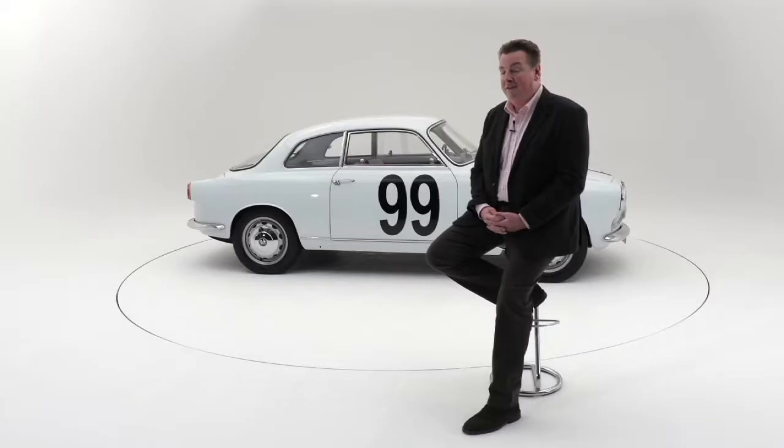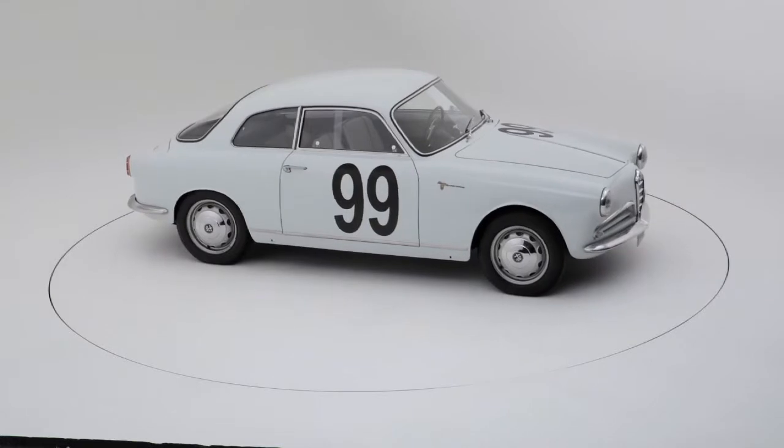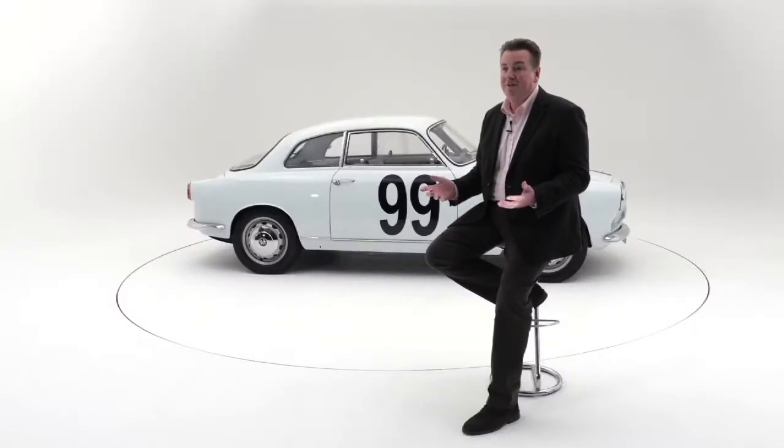Alfa Romeos of this era are very hard to find. We obviously look for perfect cars, but we also look for historically important cars that might need restoration or work doing to them. Cars are mainly sourced from throughout Europe.